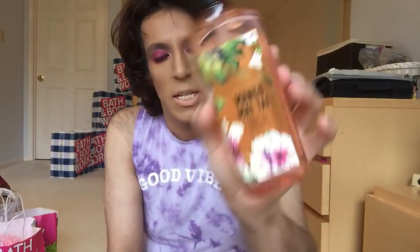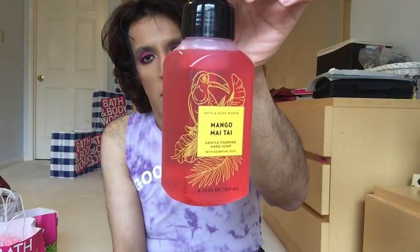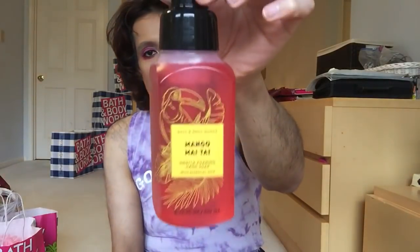Okay, these keynotes are mango nectar, sun-kissed grapefruit, and sugar cane. So there you go. And then I got another mango in this really cute frosted packaging with the pelican, parrot, or whatever you want to call it, toucan, and the same keynotes. Why not? I had to get 6 for $24, you know the deal.